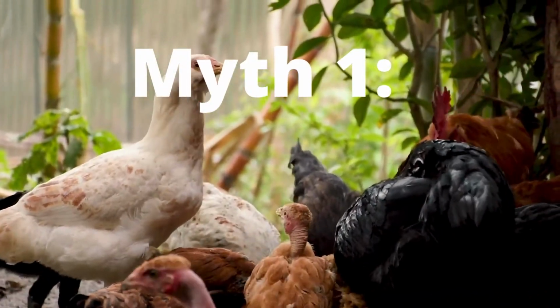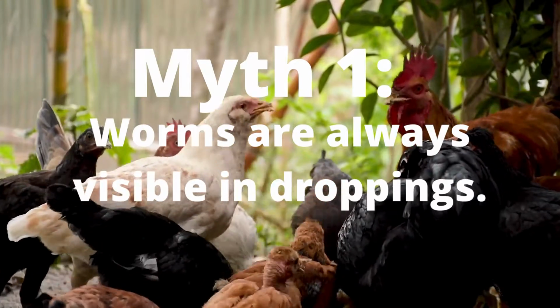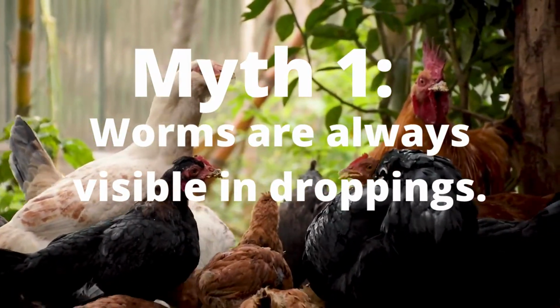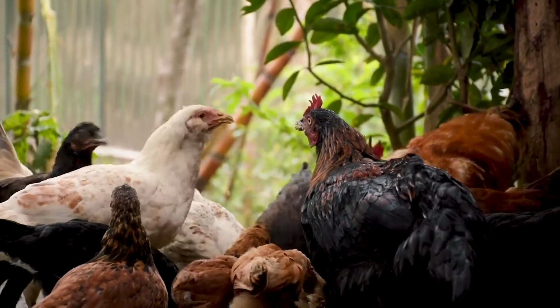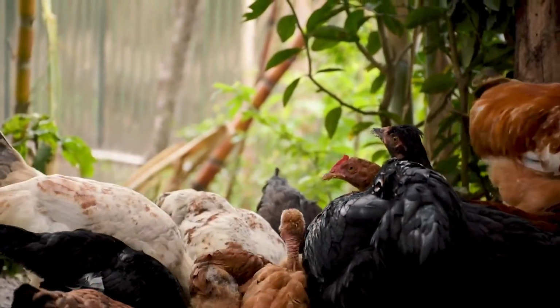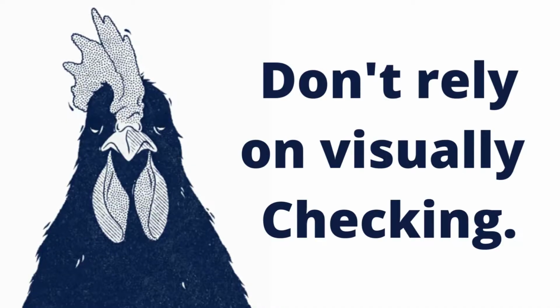If you see a worm in a bird's dropping, it probably already has a long-standing infection or a very serious worm burden. Larger worms, such as ascarids, can be visualized and are the most commonly seen worm for most bird owners. But a range of worms exists, and they vary in size, with many of them being microscopic and others living in the actual tissue. So don't rely on visually checking droppings for worms. Most likely you will miss them.